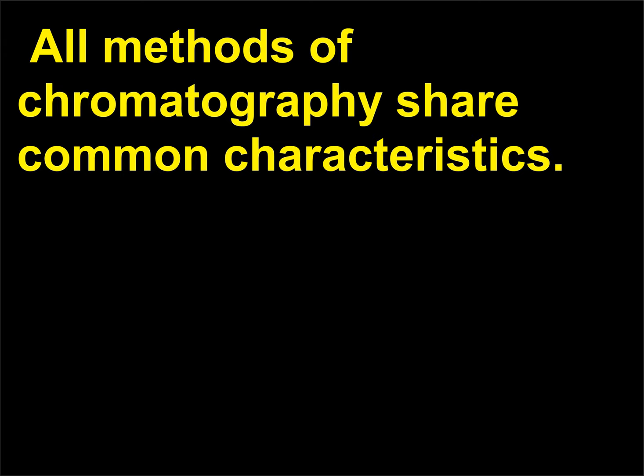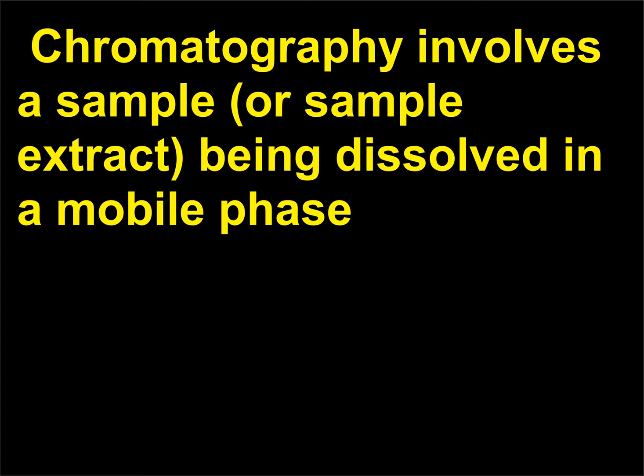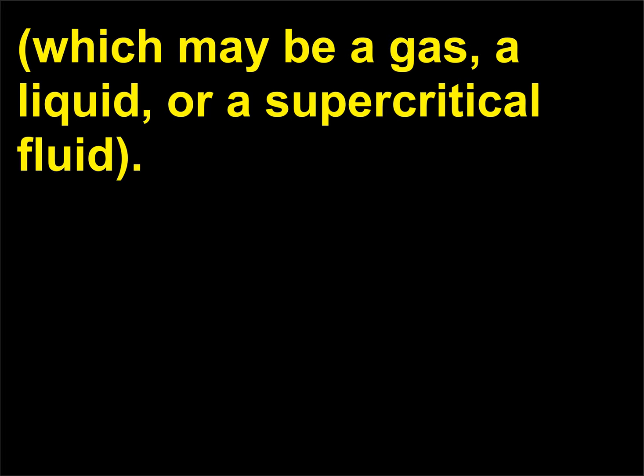All methods of chromatography share common characteristics. The process is based on the principle that different chemical compounds will stick to a solid surface or dissolve in a film of liquid, to different degrees. Chromatography involves a sample, or sample extract, being dissolved in a mobile phase, which may be a gas, a liquid, or a supercritical fluid.